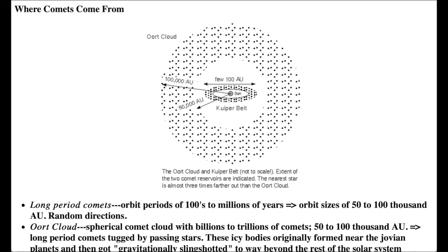Yet we discover several long-period comets every year. This implies the existence of a large reservoir of billions to trillions of comets called the Oort cloud, after Jan Oort, who deduced its existence. At the great distances of the Oort cloud, comets can be affected by the gentle gravitational tugs of nearby passing stars. The passing stars tug on the comets, perturbing their orbits, sending some of them into the inner solar system.